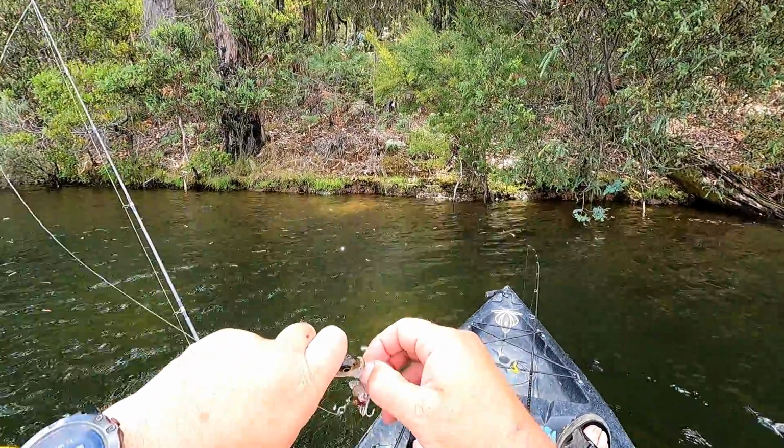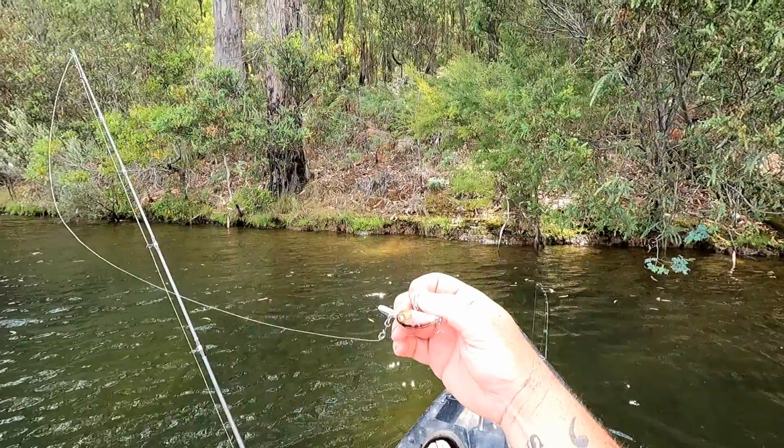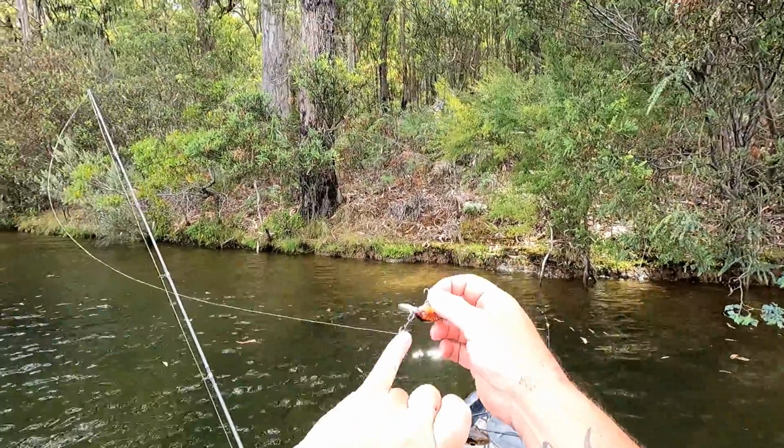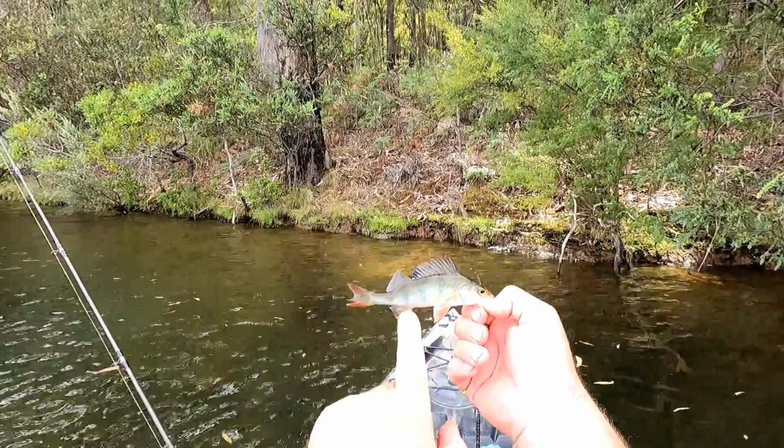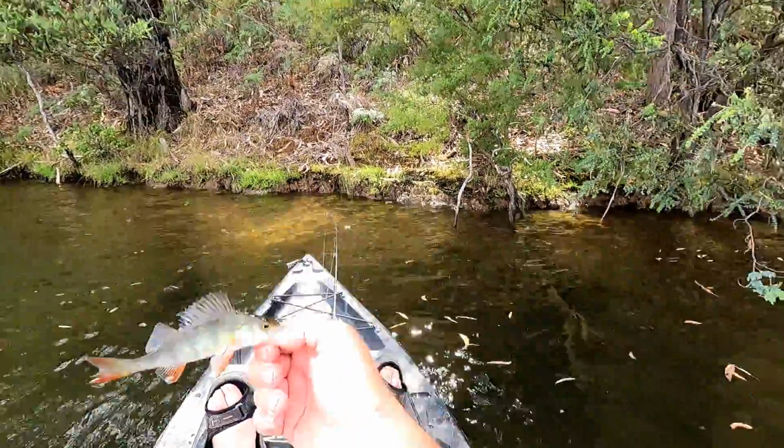But then when you want to start finding bigger fish, you might need to change it. Bigger fish will take that, don't you worry. I've got about a 50cm cod on one of them once. Bigger fish will hit them, if you can keep it away from these little ones long enough, that is.